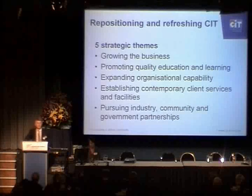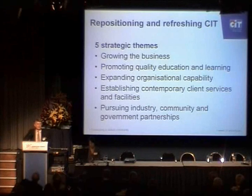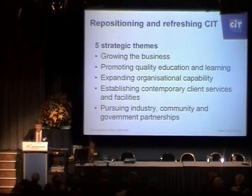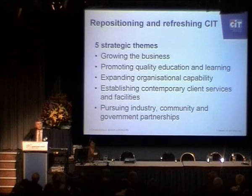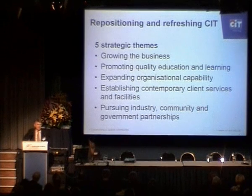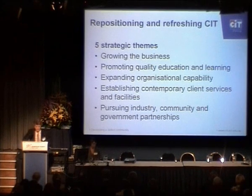Involves building on the reputation that we have, the recognition for our courses, our qualifications, and the recognition in the Canberra community and regional community for the institution. Thirdly, expanding our organisational capability. Our strong view is that there's whole new areas of expertise that are needed within an organisation such as ours to prepare it for the future.